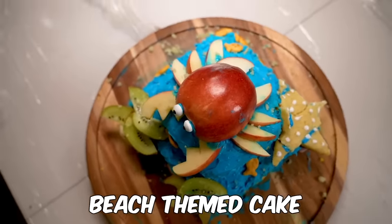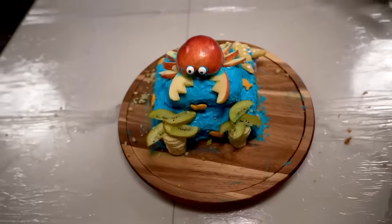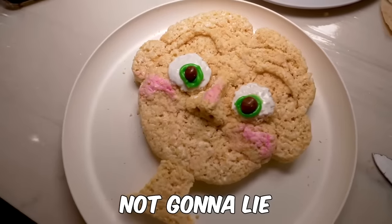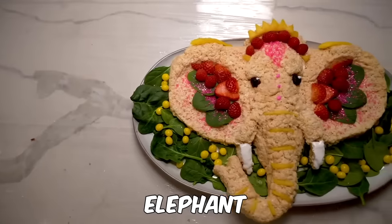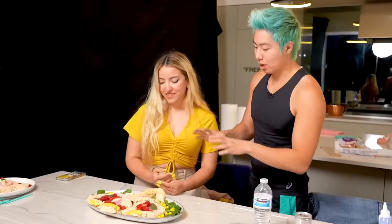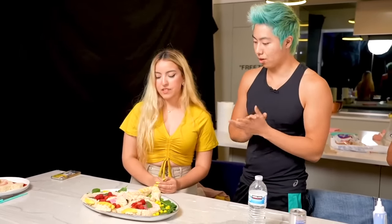So I did a beach themed cake. I have cookies, starfish, some goldfish, here I did palm trees, and crab and fruit. Crab actually turned out a lot cuter than I thought, and good choice stealing the googly eyes. I started off with her. Not gonna lie, I didn't think it was too bad. Then I tried again, and then I made an elephant. This actually looks like a dish that would be like a centerpiece at a table. I really like the garnish and the background. I like how you used a lot of fruits, you used salads, you used sprinkles, a variety of stuff.